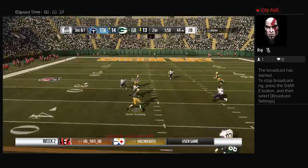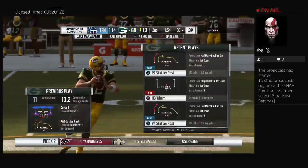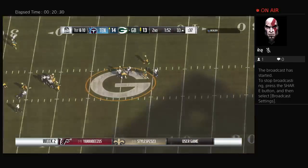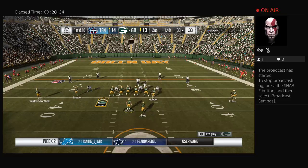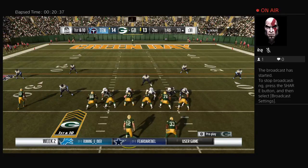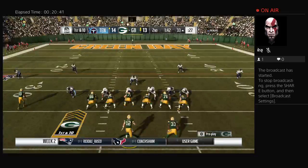Throwing now is Rodgers. Got it open there, and it's Valdez-Scantling. And he's corralled, but not before getting it inside the 35. 11 yards there as they connect on the quick slant. Rodgers will bring him up to the line, 1st and 10. And he's 8 for 8 now, throwing the ball to start the game.